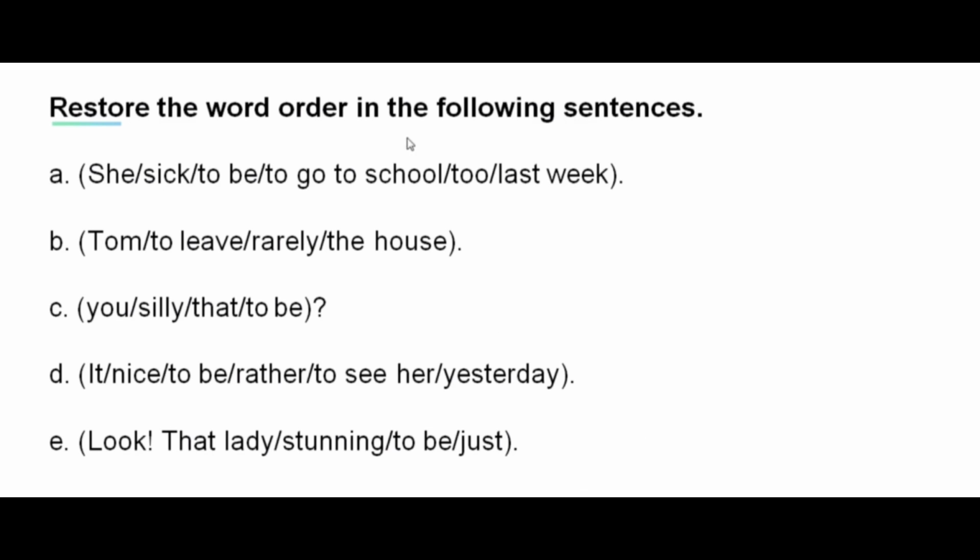And now, restore the word order in the following sentences. A. She, sick, to be, to go to school, too, last week. B. Tom to leave rarely the house. C. You silly that to be. D. It nice to be rather to see her yesterday. E. Look, that lady, stunning to be just.